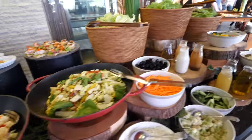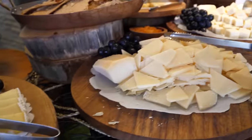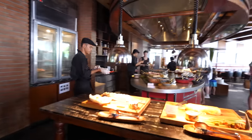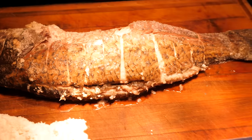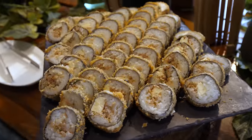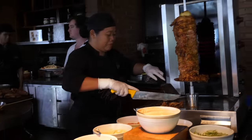Here, obviously, French hotel, we have a lot of cheese, the roquefort, they have a huge selection of cheeses and cold cuts. Over here, carving of the day, barramundi, all baked with the salt crust. Then you got the beef Wellington with the nice beurre blanc sauce. Sushi counter, and you got the antipasti, terrines, and one more carving with the shawarma as well.